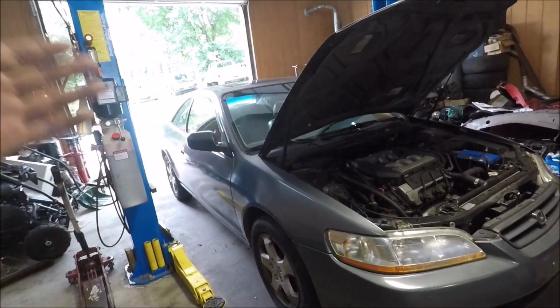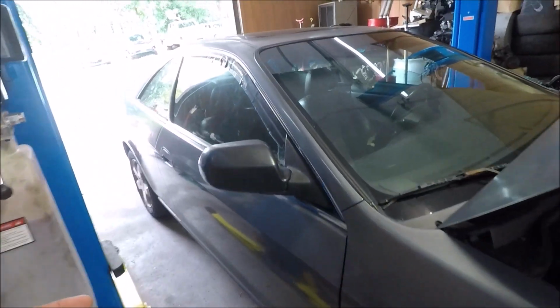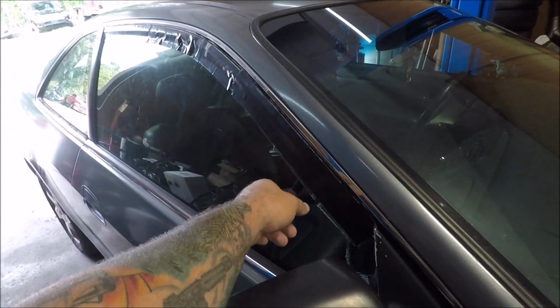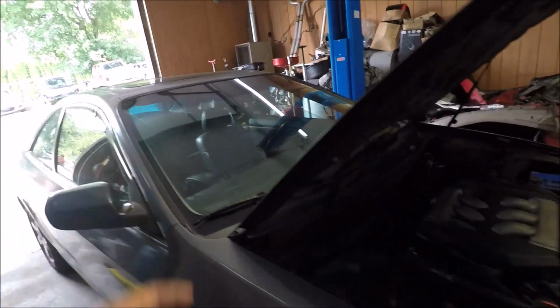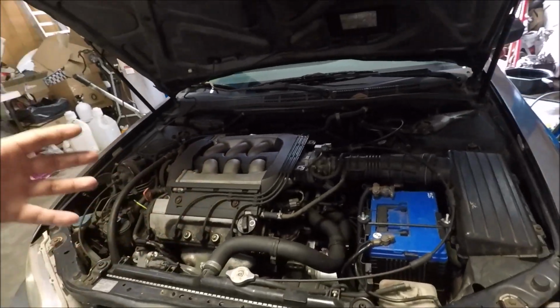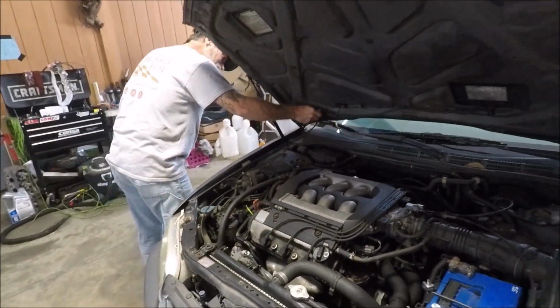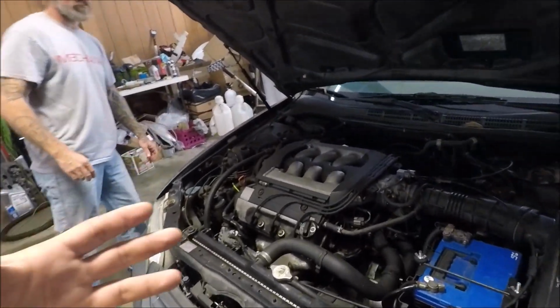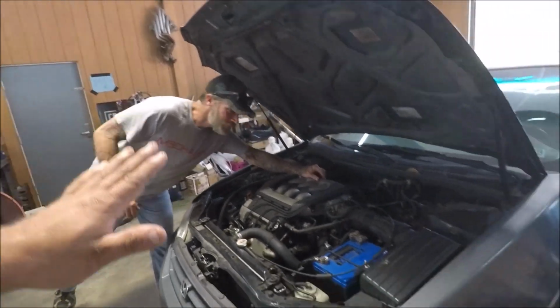It's a great running car. It does need some things. It needs some tires, needs some brakes, needs cleaned up. The window motor is broken, so it needs a window motor. We've got to fix that, which ain't a big deal. The seats, we'll show the interior, but the seats are kind of ripped up. But the biggest thing about this car, guys, is it has the J30A1 V6 3.0 liter engine in it, and it's an automatic, which kind of sucks, but that's okay. Nothing wrong with that, right? Race car. Nothing wrong with that.